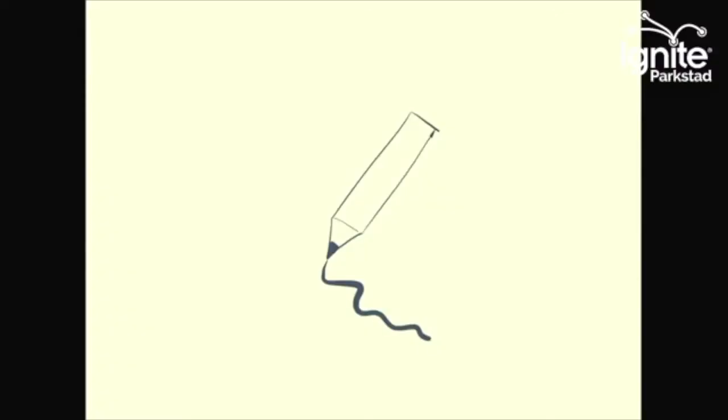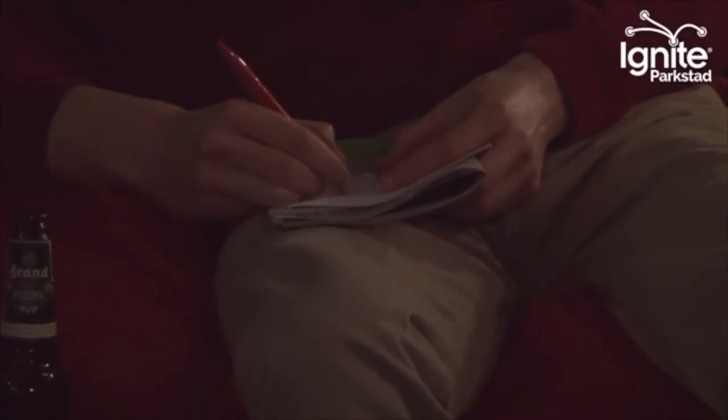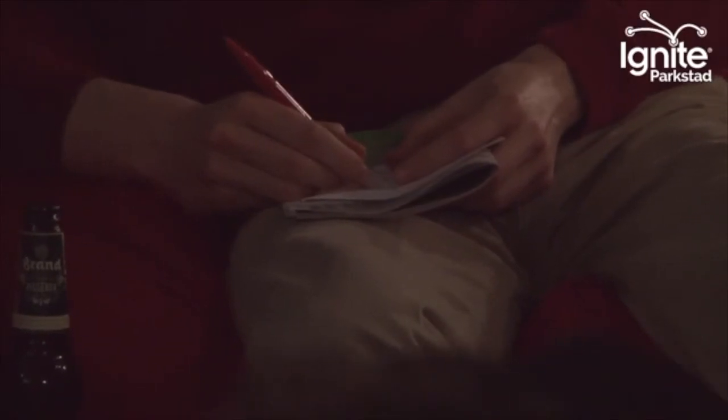And in the final box, you'll draw a pen or a pencil drawing a line. A pen or a pencil drawing a line. And congratulations, you just made a visual summary of the first part of my talk.